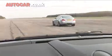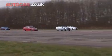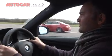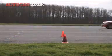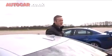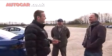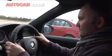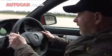BMW's got an early lead, Mercedes just edging ahead. Very close, we're lagging behind in the Vauxhall. Vauxhall's nowhere to be seen. Right, let's talk to the guys about what happened there, because it was a bit of a surprise. Yeah, Tom, so a bit of a good start. Manual gearbox, exactly. A lot of wheel spin at the beginning, but lifted off and hooked it, and then into second gear, and then just flew. What happened with the Merc, Charlie? You've got most horsepower.